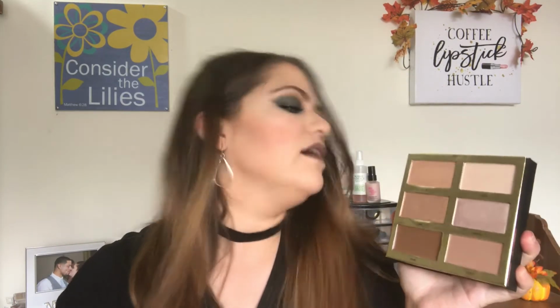And then the next face palette that I have is the Tarte Pro Glow Highlight and Contour Palette. This is the palette right here. It has 4 highlighting shades, a cream contour, and a powder contour. Now the reason why I picked this up is because I believe this is originally $45 or $49, one of the two. It's currently on sale at Ulta for $27. So I definitely had to get my hands on it. The highlighting shades are beautiful just because I'm more of a fair skin tone. I will probably lean more towards these two highlighting shades.